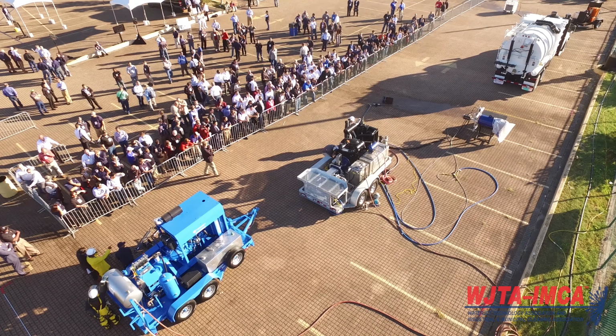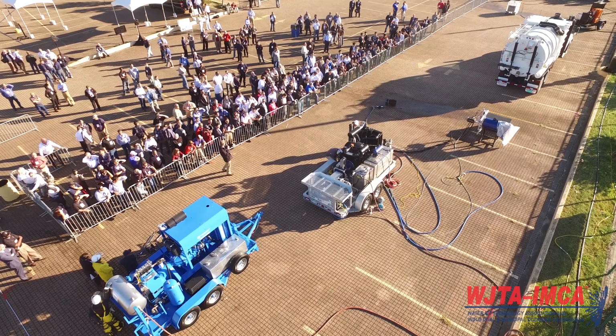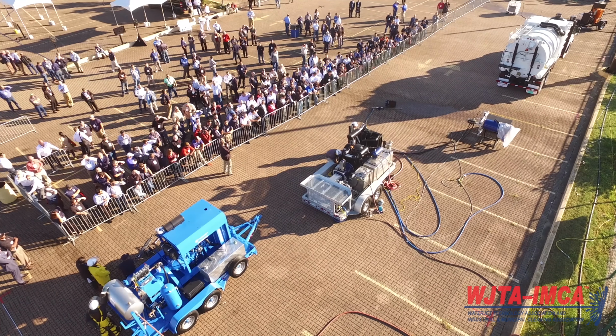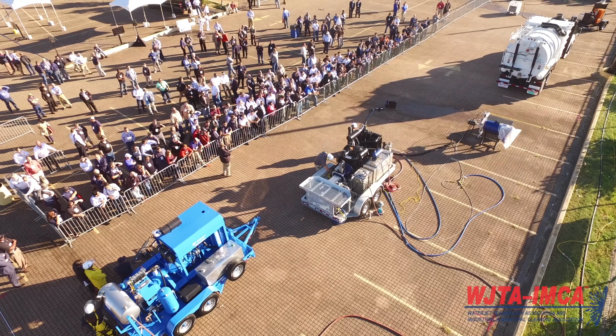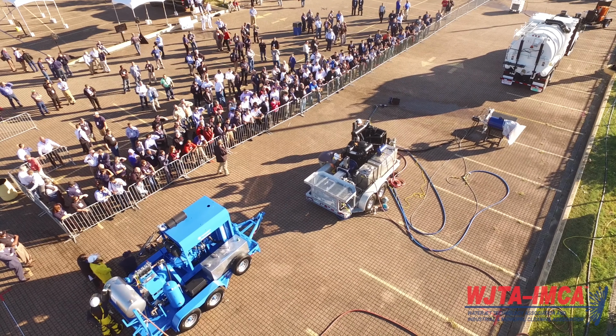So now we'll just switch over and show you the automation. As you can see right now, I've got no air lines coming to my pump. Onboard air supply. I don't need to hook up anywhere. We can hook up to automation and run it just as you would if you had an air compressor next to it.